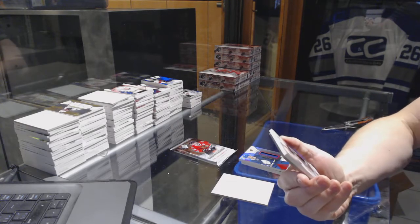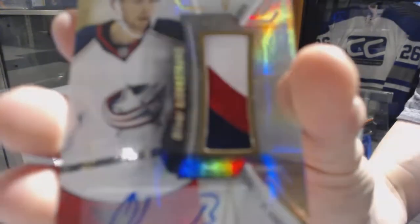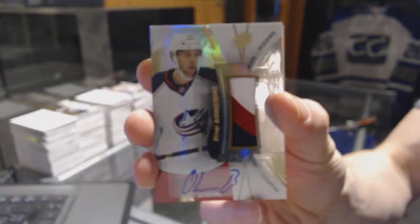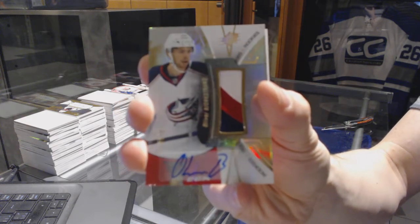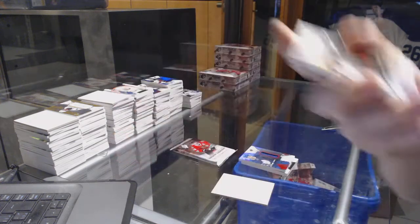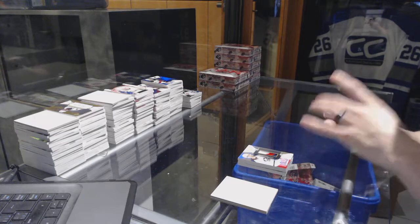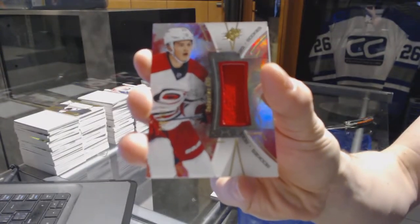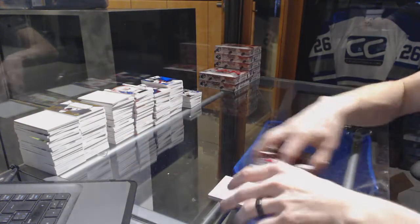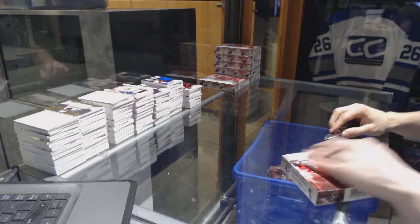We've got a rookie gold three-color patch and autograph, numbered 18 of 99 for the Columbus Blue Jackets, Oliver Bjorkstrand. 18 of 99 for the Jackets, Oliver Bjorkstrand. And we've got a rookie jersey, number 235 for the Carolina Hurricanes, Sebastian Aho. All right, box four.